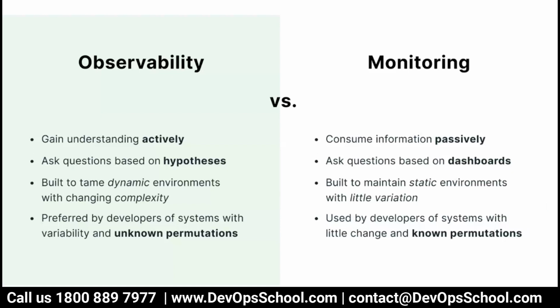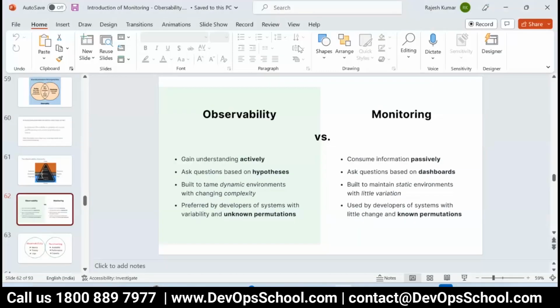So here, can you please tell me what a dynamic environment is, which is good for observability, and what a static environment is, which we have been doing monitoring for? What do you think? Can you please tell me? It's kind of proactive and reactive. Yeah. So here I'm discussing the dynamic environment and the static environment. My question is, what is a dynamic environment and what is a static environment, where we were doing monitoring earlier? Dynamic means it will create automatic deployments, right?